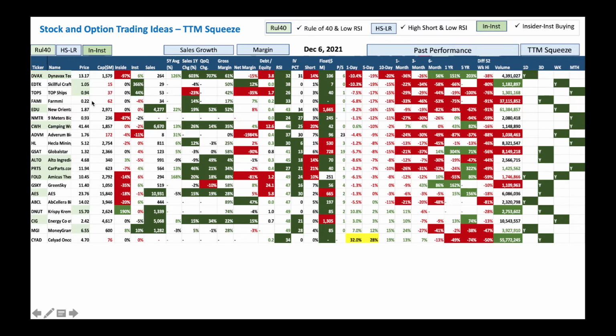And you've got TOPS ships again. It's really a DryShips type stock here, a 94-cent stock, and does not have very good fundamentals, as you can see here, except for a nice gross margin. And nice trading volume, 1.5 times normal volume. It's got a monthly squeeze here, which could be a good one to look at. And we've got a few more, as you can see here.